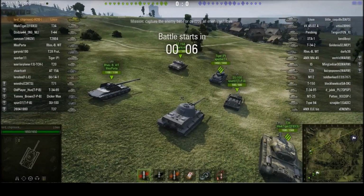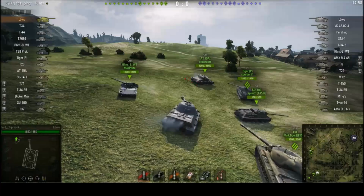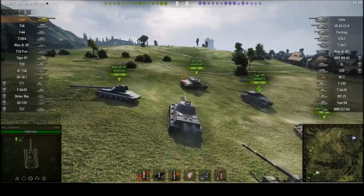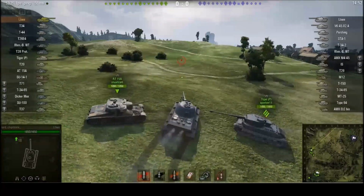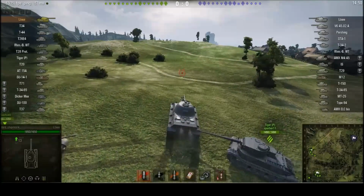So here is game number 1. We're top tier, and this is on the Westfield map. I think it's Westfield, is it? Yeah, Westfield. And there's actually an enemy Lowe as well as mine. You do see them floating around ever so occasionally.